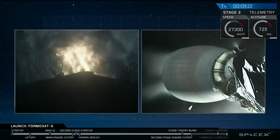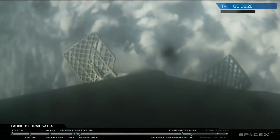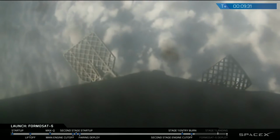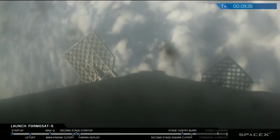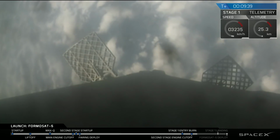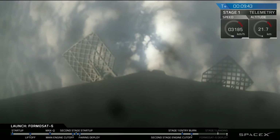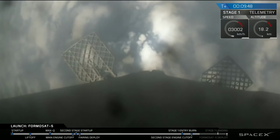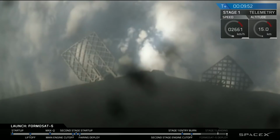We have SECO. We have second engine cutoff on stage 2. And the entry burn appears to have ended on stage 1. Stage 1 entry burn shut down. And we're getting confirmation that we have a good orbit for stage 2. This is very good news. That is the primary mission, and getting to that orbit is the whole goal of today. Coming up in just under 2 minutes, we should see the deployment of the Formosat-5 spacecraft onto low Earth orbit.